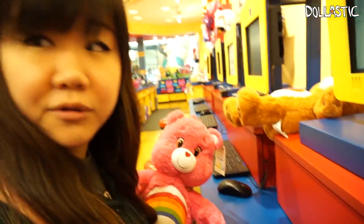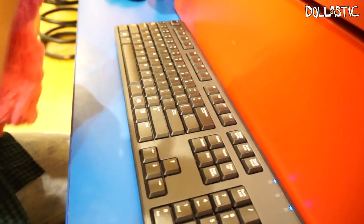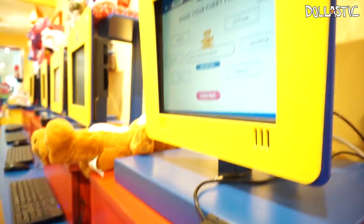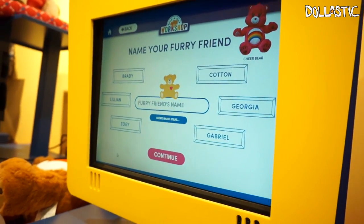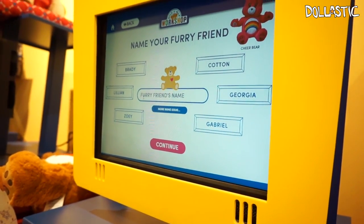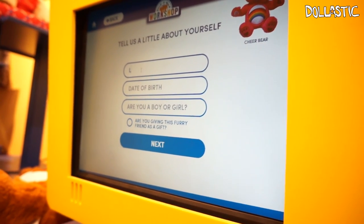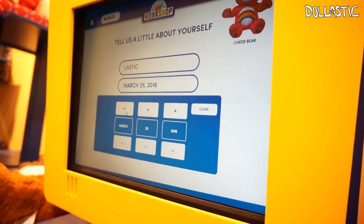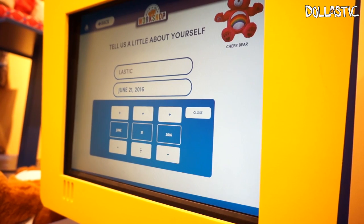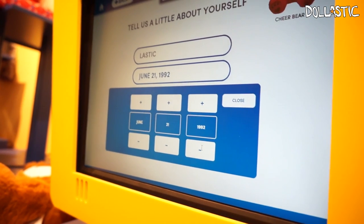Remember how it used to be all color coordinated? Oh wait, this is not right. This looks like work. Okay. Scanning. Name your furry friend. Oh, even that part changed a little bit. The screen. Well, I'm going to keep her name Cheerleader. I guess we have been away for quite a while. Continue. Tell us about yourself. Oh. Can I just type it? There's a lot of clicking.